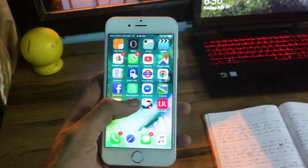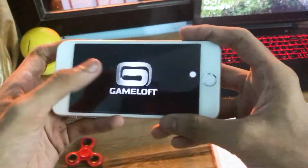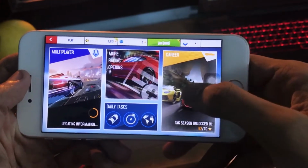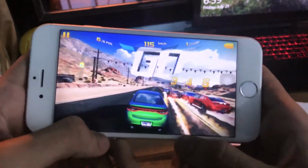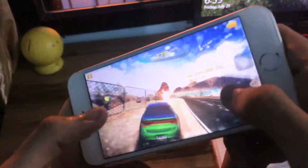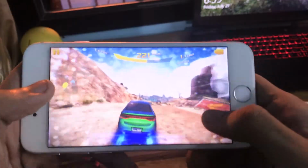So when we talk about gaming, I'm not going to compare this phone with other iPhones. I'm just going to compare this phone with the Android phones that are available at this price point of 20,000 rupees. And I would like to say that I prefer 60 frames per second 720p gaming over 1080p 30 frames per second. So yeah, I choose the iPhone over Android when it comes to gaming.